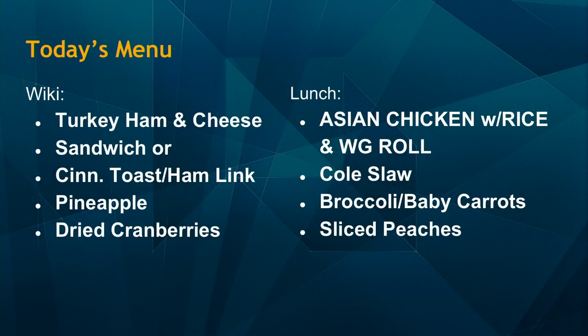Thank you, Debate Club. Today's breakfast is turkey, ham, and cheese sandwich, or cinnamon toast, ham link, pineapple, and dried cranberries. Today's lunch is Asian chicken with rice and whole grain roll, with coleslaw, broccoli, and baby carrots with sliced peaches.